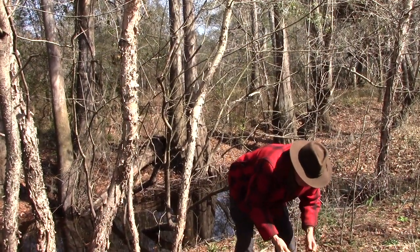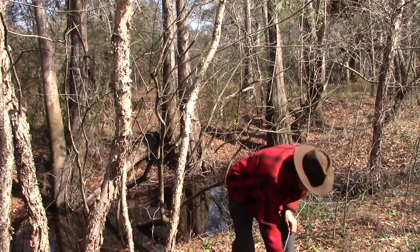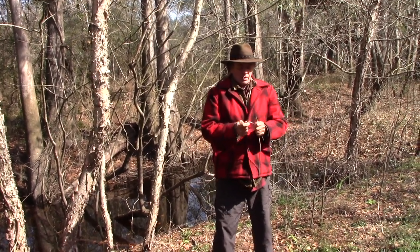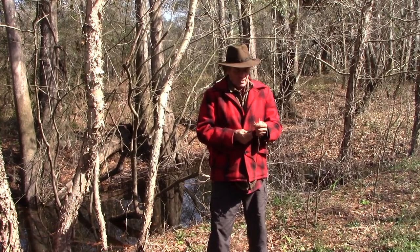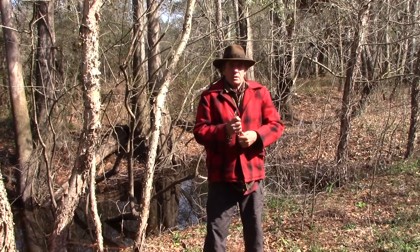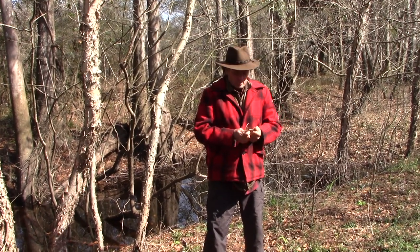But once you're familiar with the nature and characteristics of a given species, learn everything you possibly can about that tree species or that plant, start using it and apply those techniques to every other plant until you're intimately familiar with every plant in the forest.